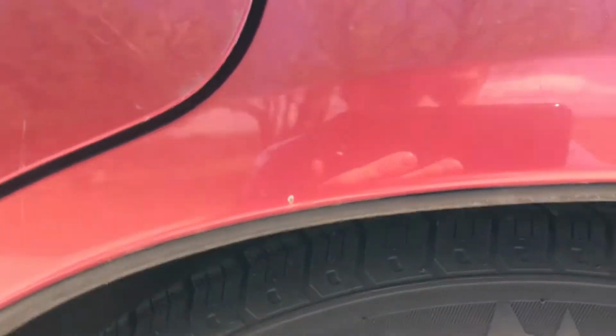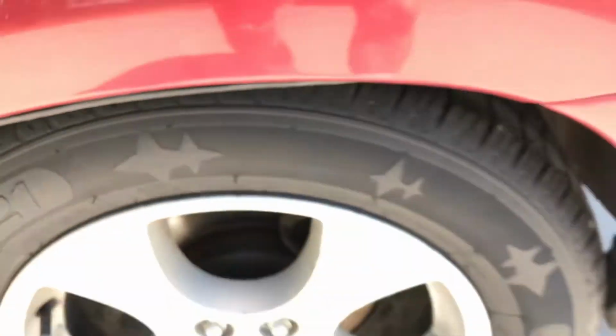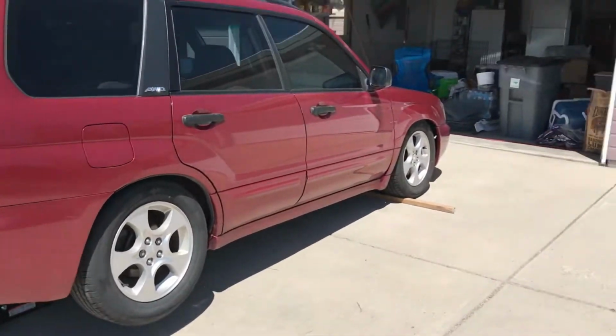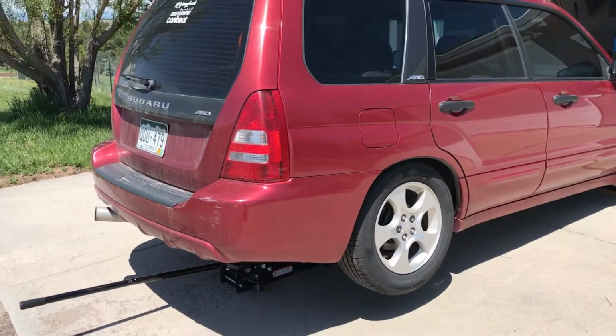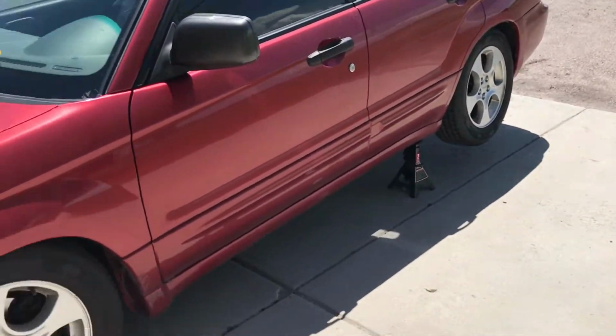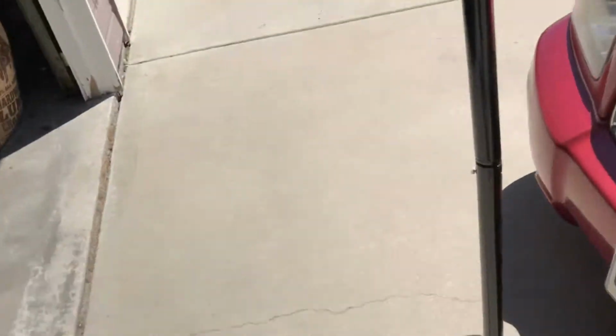Look at this, look at that, so much stance. So I'm gonna go ahead and stick the stands underneath, then we're gonna lift up the front. So I got the rear on the stands, and I was about to go lift the front, and then came into a little issue.